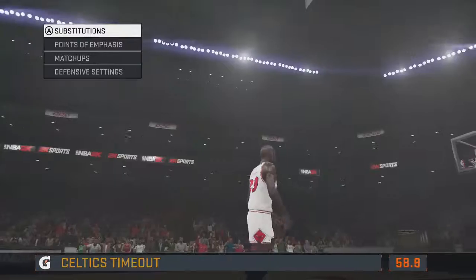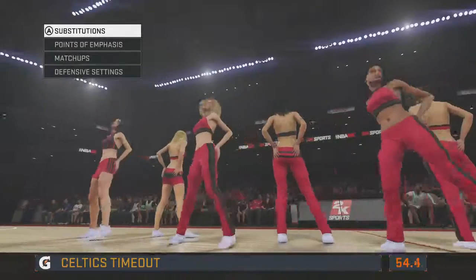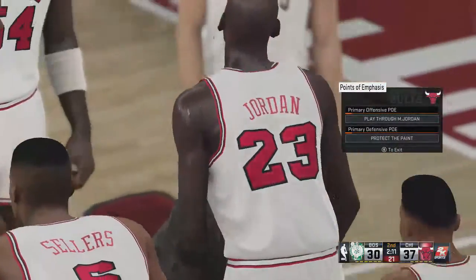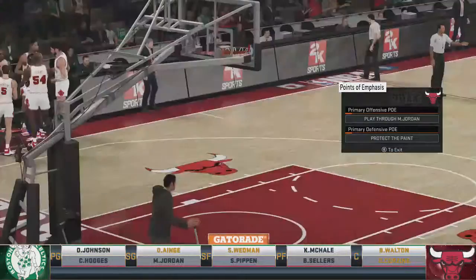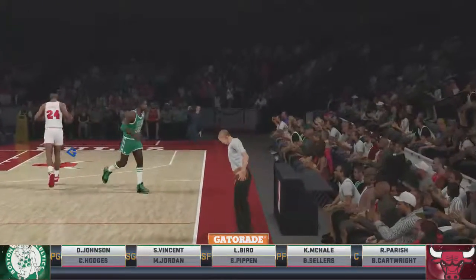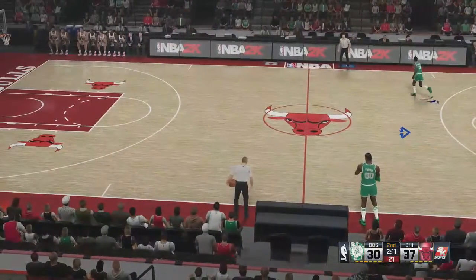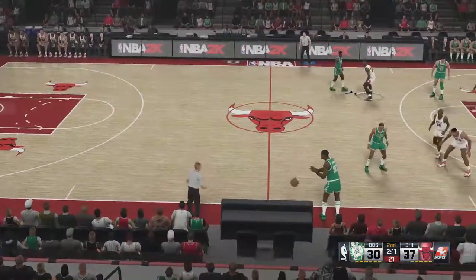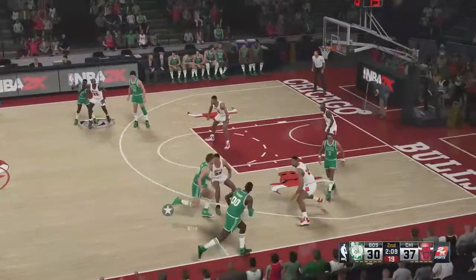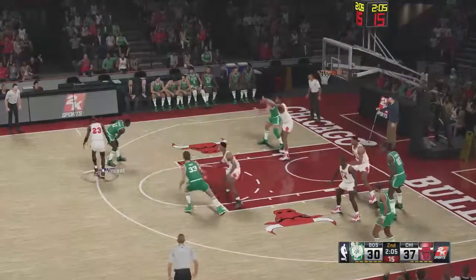Now a timeout called by Boston. And as we get a break here, important for the teams to go over their own strategy, and for the players, this is where you have a chance to get rehydrated with Gatorade. So put out your best effort as the game wears on, guys. You know, it's amazing when you're playing during a season, if you go through a stretch where you don't hydrate, it can have a major physical toll on you. Your body wears down quicker, you don't recover as fast, and that can really take its toll over the course of an 82-game season.